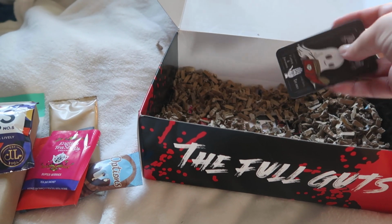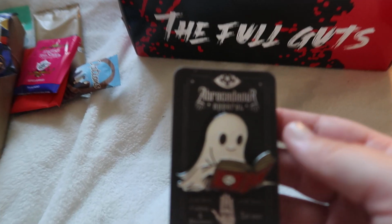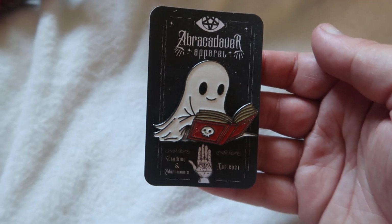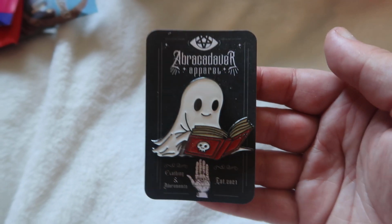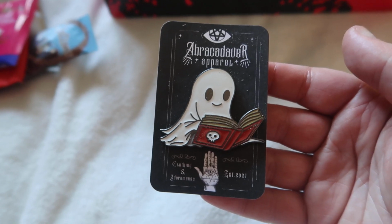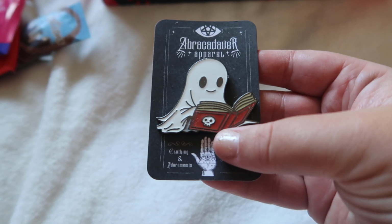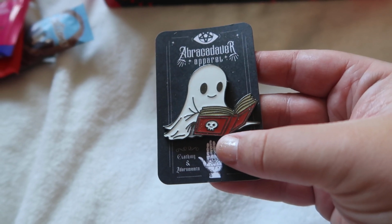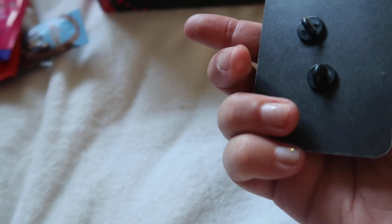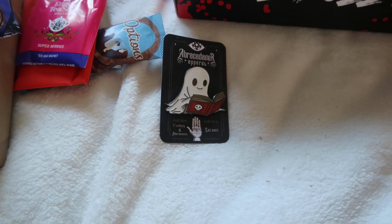Let's see what else. Oh, we finally get our pins back. We haven't had these in a few boxes. I really liked these. I think the owners of the box also own this pin brand, Abracadabra. I really like this one. It's a happy little ghost reading a book. Oh, that's cute. That's really sweet. Let's see what else we have.